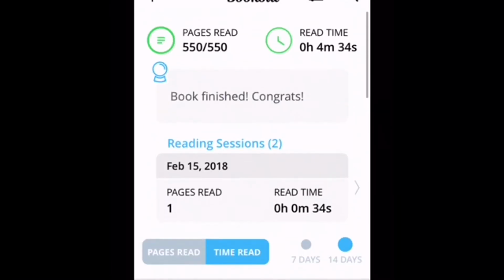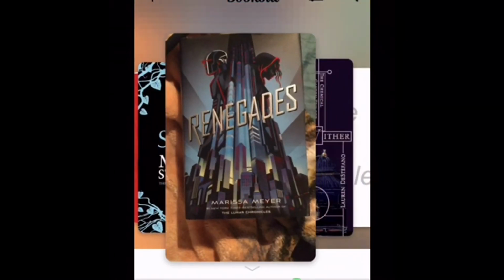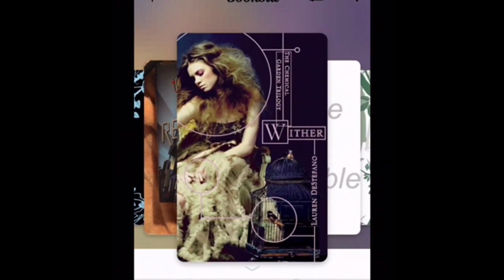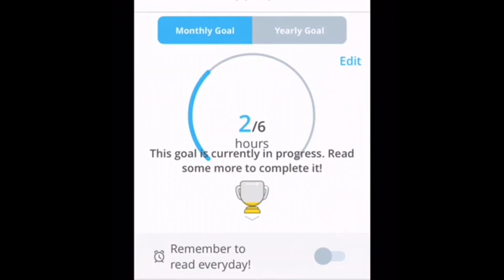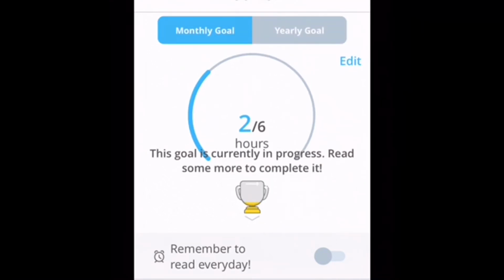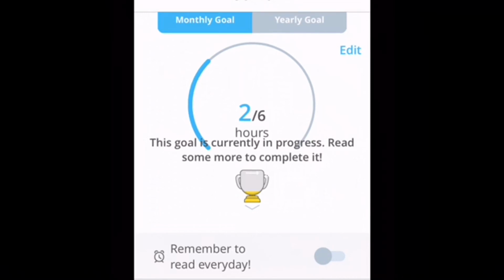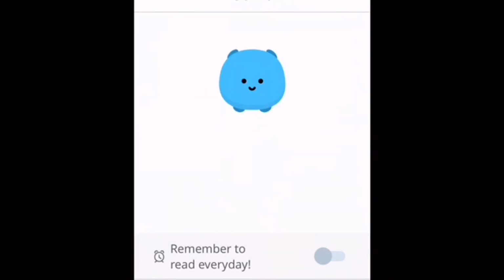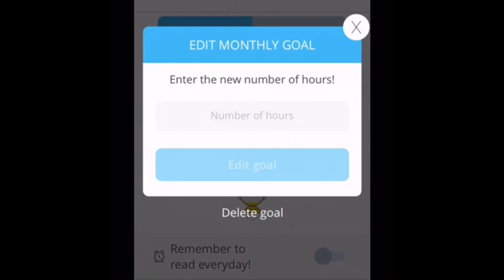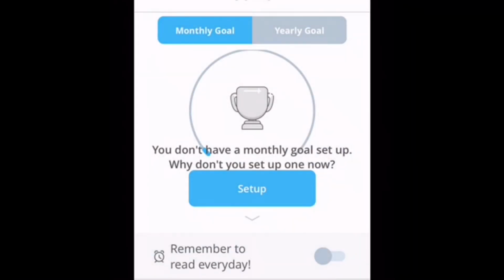In addition to all of this, it shows all the different books you are working on up here. And if you go down here where there's a little target with an arrow and it says Goals, you can set a monthly goal. I currently have my monthly goal set for 6 hours for this month, but you can edit your goal over here or press delete goal, and now I no longer have a goal.